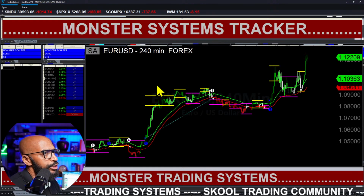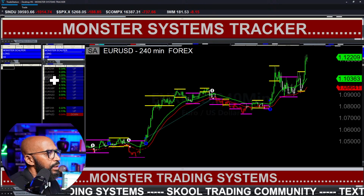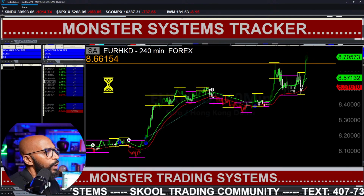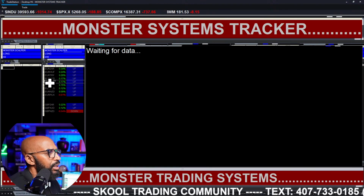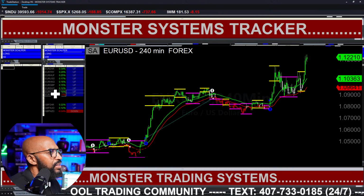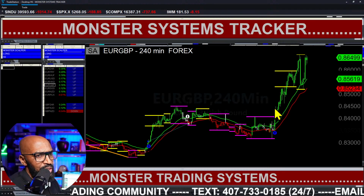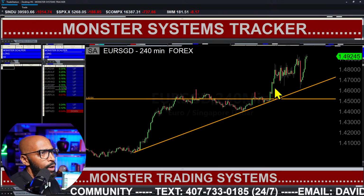Euro HUF, buy signal here. That's breaking out nicely there. I'm sorry, Euro dollar. All right, Euro dollar. Euro HKD. All right, buy signal here. We're breaking out. Did I call that one? HKD right here. These are moving fast. Euro pound. Buy signal here. That is holding.